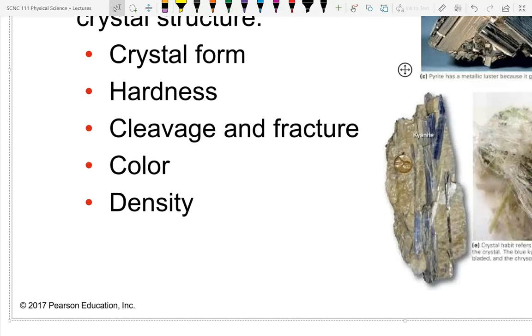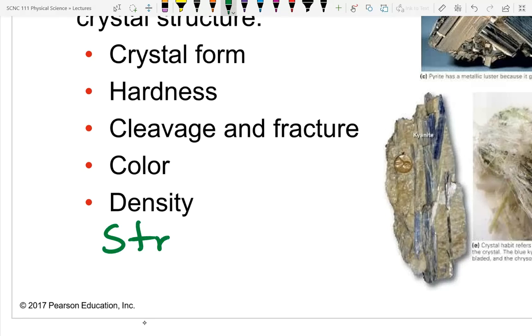Color is pretty clear. Density, we've talked about density and the importance of measuring density already. And another one that it doesn't have here that I mentioned is streak. And no, streak has nothing to do with sporting events and clothing. Streak is, you take the streak plate, this thing here, and you take the rock and you look to see if it leaves a colored streak, and if so, what color it is.